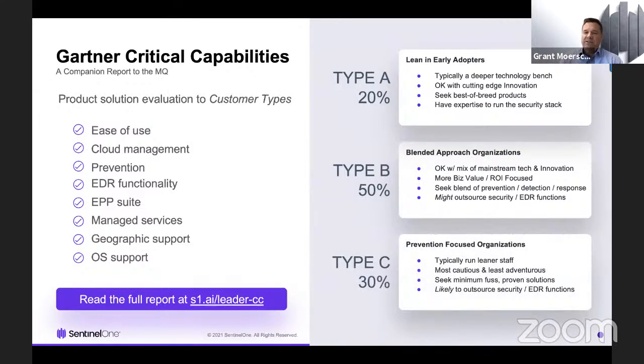And then lastly, we have type C. Type C are more of the conservative organizations that may wait a little bit for technology to really prove itself before they will deploy it in their environment. They tend to have leaner staffs, according to Gartner, and are likely to outsource more of these functions.